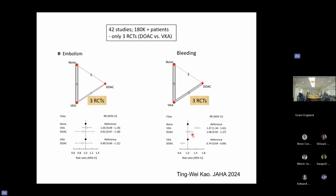When you compare DOACs to no oral anticoagulants, there is a slight signal towards an increased risk of bleeding, but again, that's not significant. Vitamin K antagonists have a significantly increased risk of bleeding compared to no oral anticoagulants. And when you compare DOACs to VKA, we could see that there's a decreased risk of bleeding.